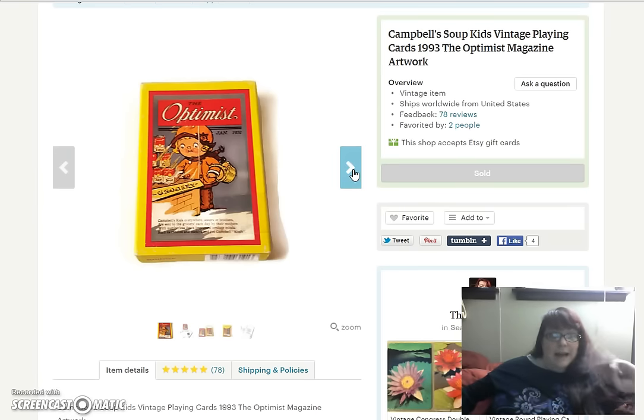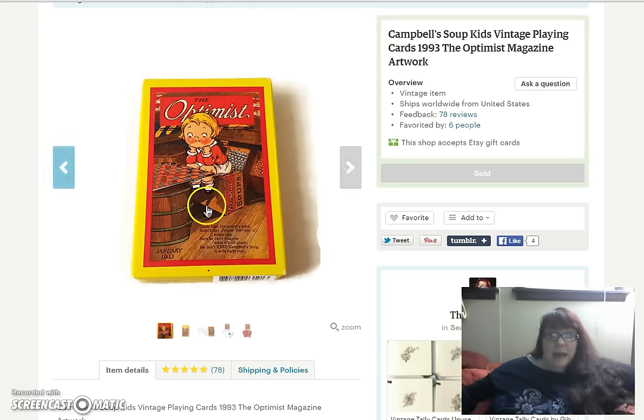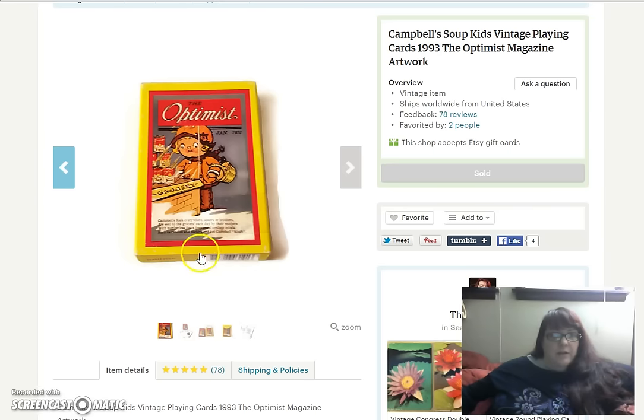The next 3 items were purchased by the same customer. This deck with the Campbell Soup Kid on it, and then another deck with the Campbell Soup Kid on it. These came from the Campbell's company. The deck was marked 1993, but the artwork on them is from an old magazine that was basically like the internal magazine for the Campbell Soup Company, and that magazine was called The Optimist. So both of these have illustrations from those old magazines that date from the 1930s.